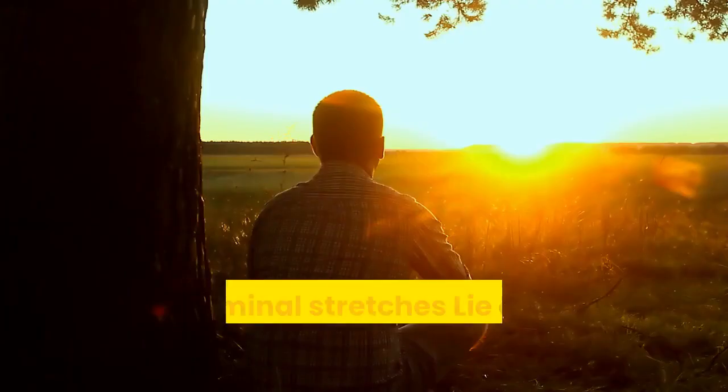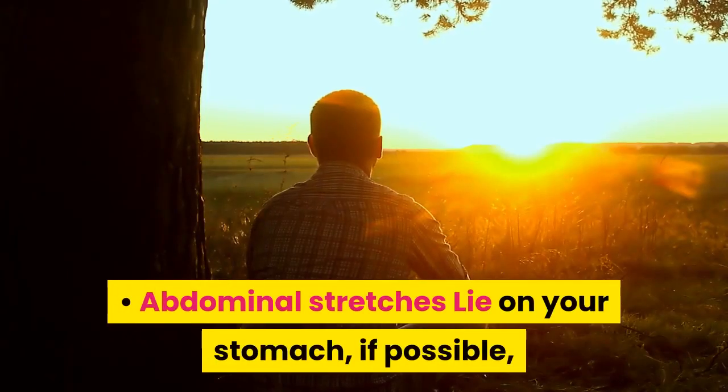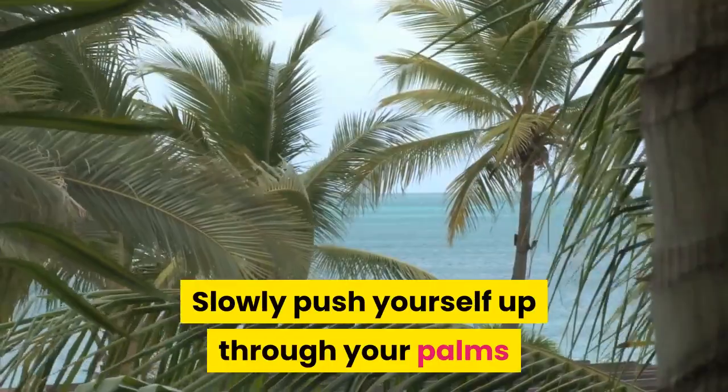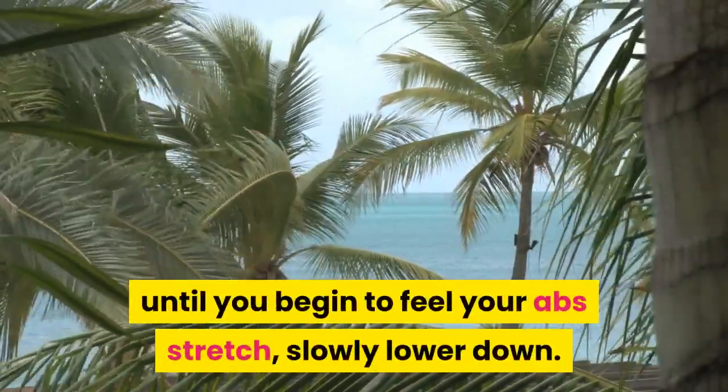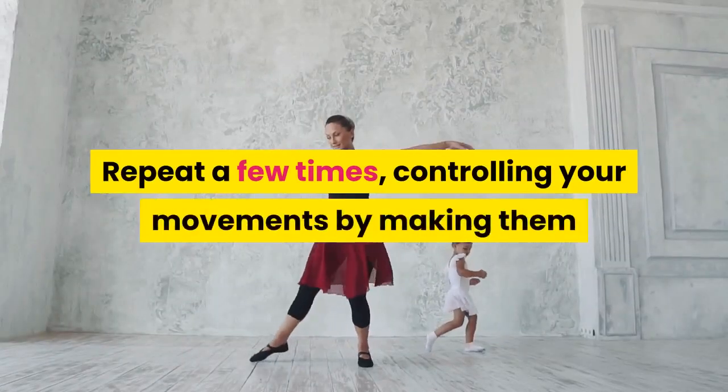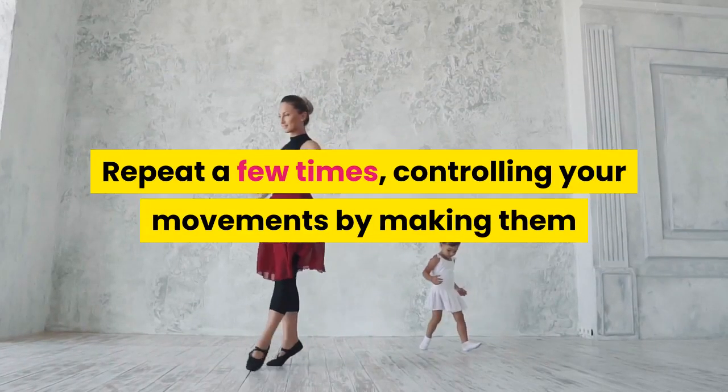Abdominal stretches. Lie on your stomach, if possible, and place your arms to your sides, palms on the floor by your ears. Slowly push yourself up through your palms until you begin to feel your abs stretch, then slowly lower down. Repeat a few times, controlling your movements by making them as slow as possible.